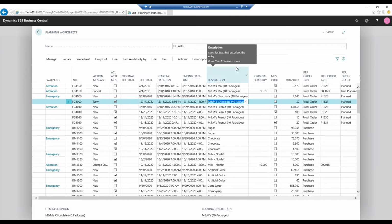So maybe, John, if you could explain some of the pertinent fields in the worksheet, and then maybe start going through how a planner would use it. Yeah, and this is pretty typical. It's in item number order, and you could filter this. You could sort it by start date if you wanted to or whatever. But let's leave it the way it is.